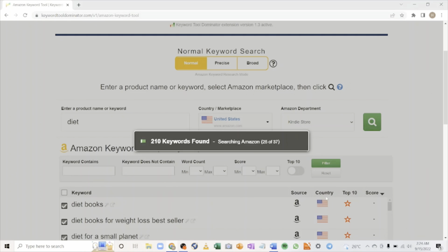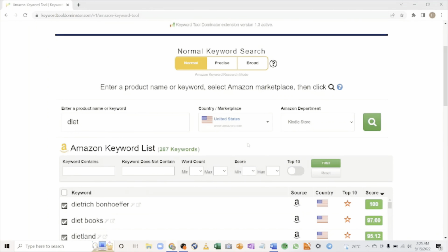You see that they will have stars. You can see them already. Those are the top 10 keywords, and their popularity score is very, very high. The higher the popularity score, it means a lot of people are using that keyword to search for books on Amazon. Even if some keywords are duplicated, it will remove the duplicates to make it easy for you. Now you can go through the 287 keywords that have been gotten just on diet alone.